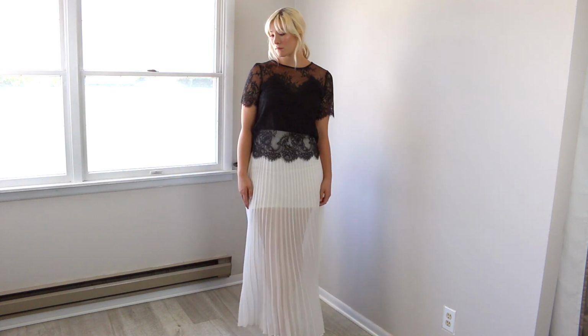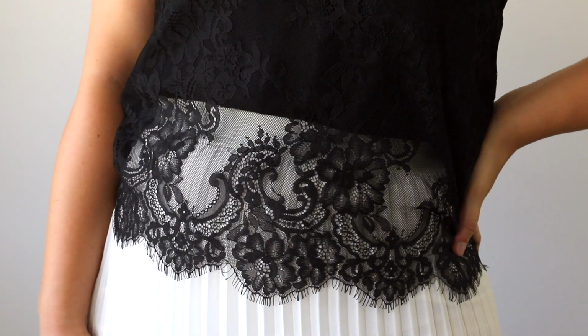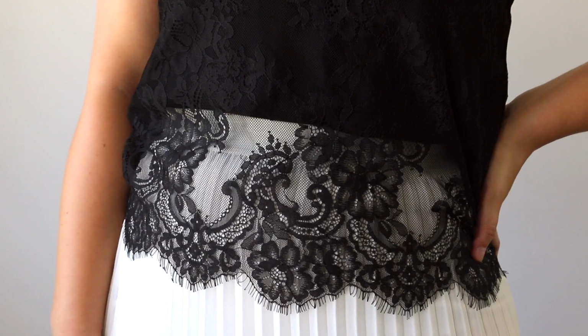So this one I know I've worn a lot as well. This is a black lace top from Lulu's. This is a really nice soft lace. It's not itchy. It's not irritating. I think this is very well made. This definitely goes along with my romantic style. I love this. I'm actually going to keep a mental note that I would like to see more lace in my Stitch Fix boxes.